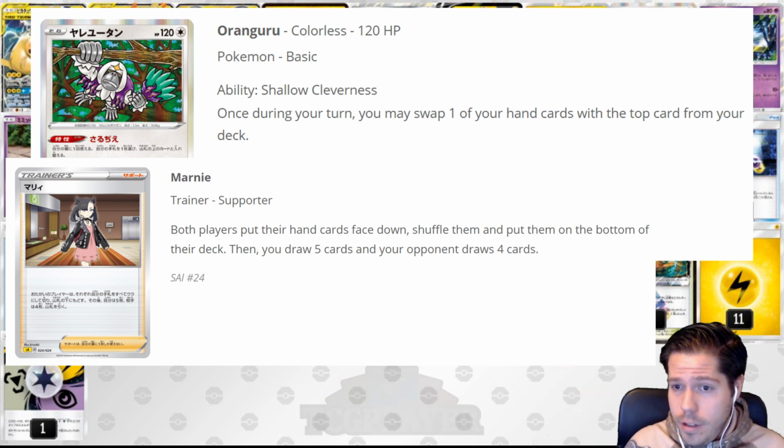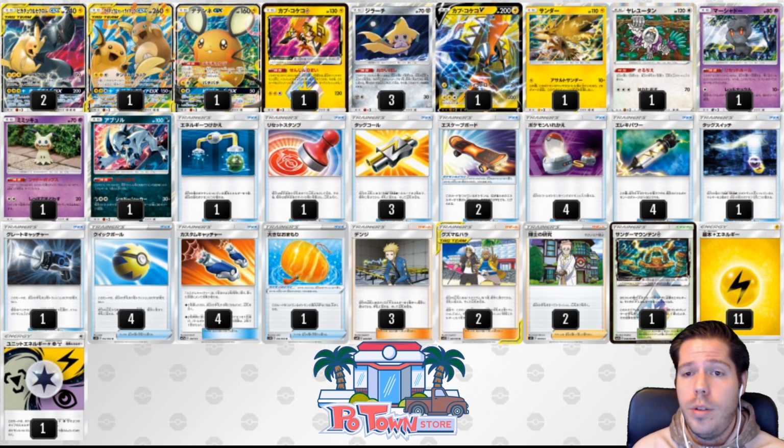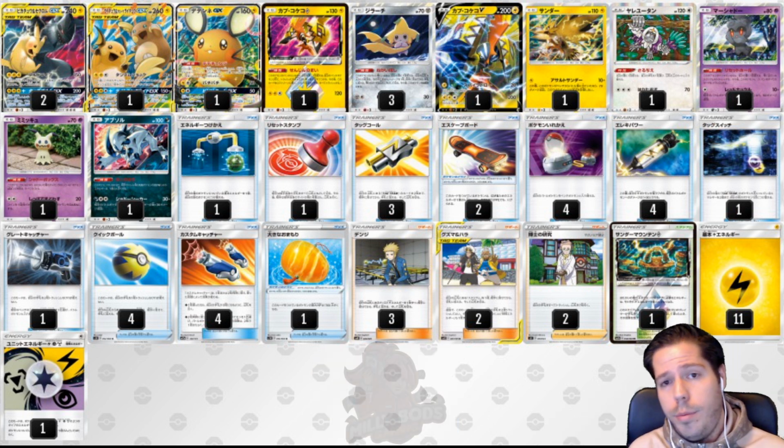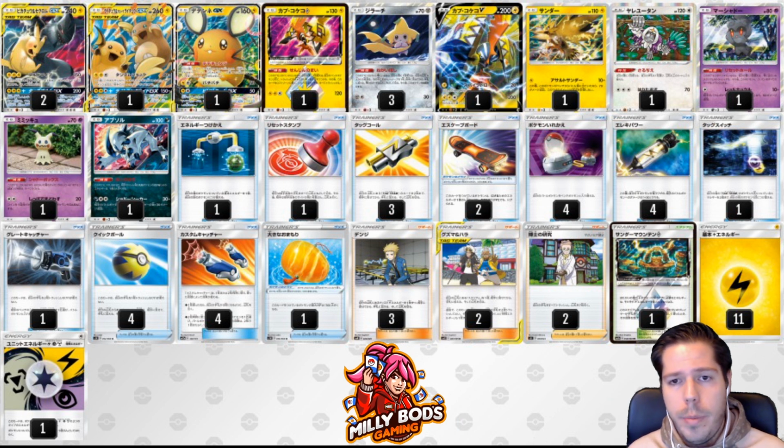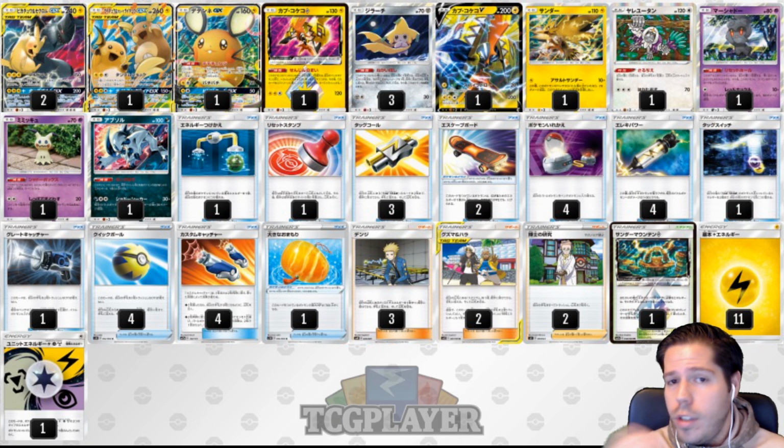So what will be the first card you draw? The card that you chose to put back. So it's actually a very skillful card, and I am not surprised that it showed up in the champion list and also the second place list, and I'm sure it showed up in many other lists. It's a really nice way to protect from the new disruption card that we have now, which is Marnie. And it's not great against Reset Stamp.